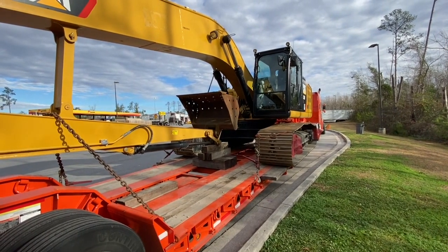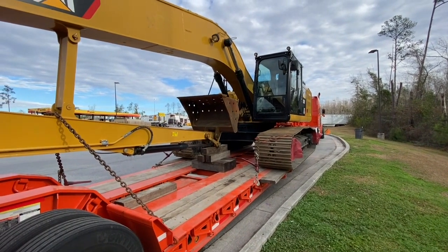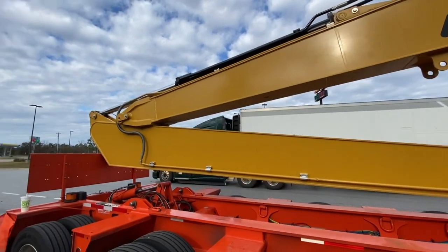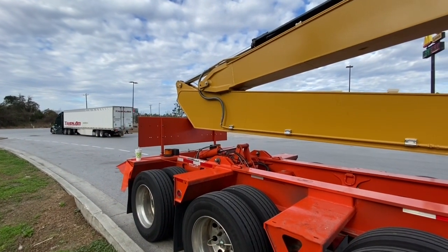We loaded at Thompson Cat in Pensacola. It's a Cat 326 FLLR, which stands for long reach, as you can see the boom here. No, that boom is not touching that sign. However, I did bend the sign this morning.